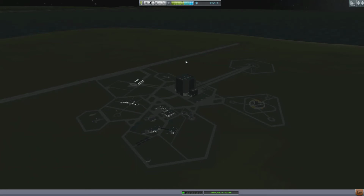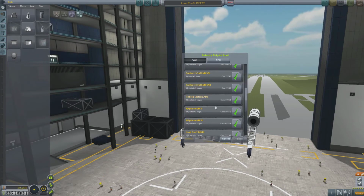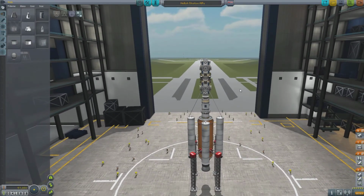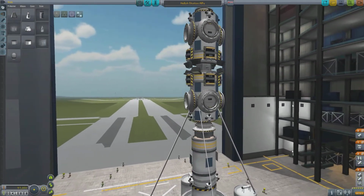Now it's time to get to our space station and do part 2 of that as well. So let's get into our vehicle assembly building. And we don't want our Landcraft Mark III. We're going to load up the Hellish Station Alpha. Here we go. There it is. Now we're going to go up there with more or less the same craft, but we're not going to be taking this big station core with us this time.